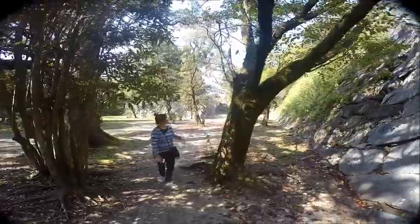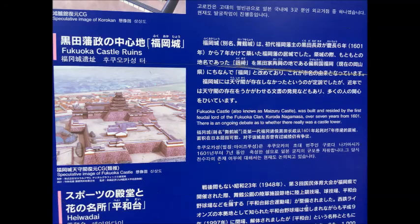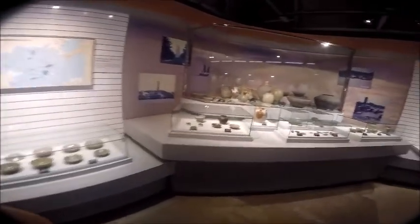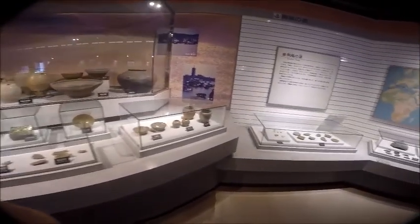And then we walked from the ruins themselves to the Korakuen Ruins Museum, and that was quite interesting. The museum contains a whole heap of displays of pottery found in the digs of the ruins that they've excavated, and some other interesting stuff as well.